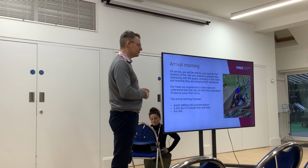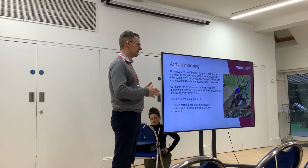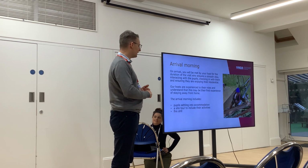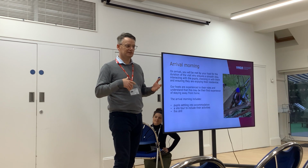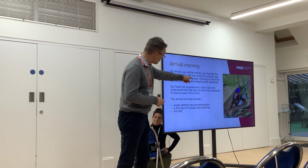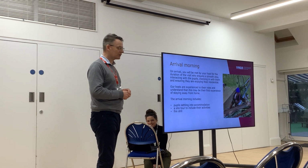They'll meet their host. So their host is kind of the person that looks after them while they're there. So they'll eat with them, they'll do their evening activity with them, and they're the kind of link between the centre and the group. There's a picture of Yaz, she's one of our hosts, and the hosts kind of double up as instructors as well.